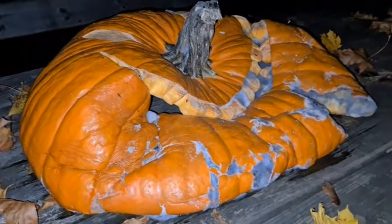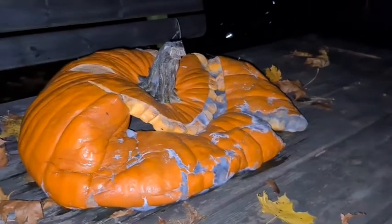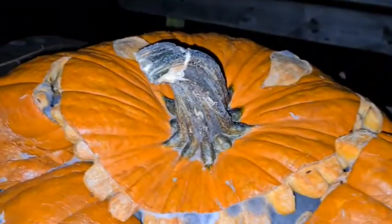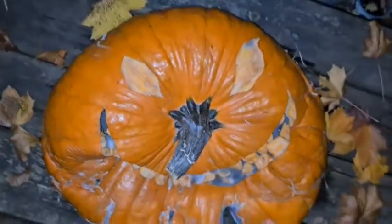I guess it must be the warmth. I was going to do some gardening. Look at the state of your teeth. Need to brush your teeth, buddy. Is that a maggot? Yeah. I thought that was a maggot. No, it's a bit more mold. Look at the state of you.